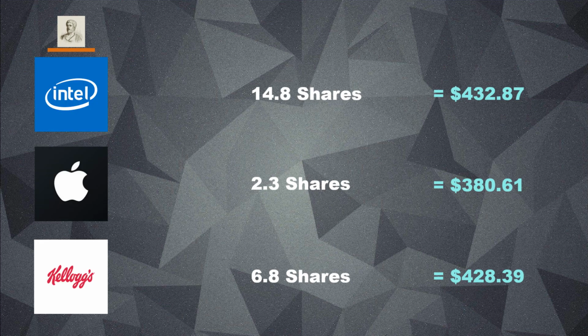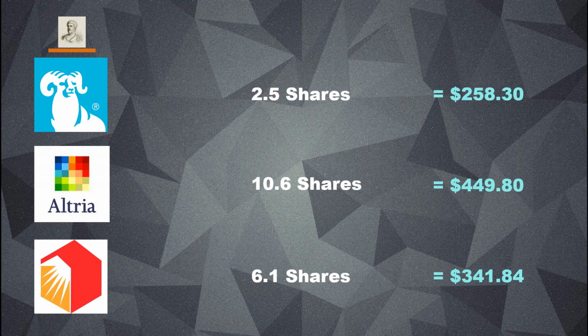Then we have Intel, 14.8 shares to the value of $432. Apple, 2.3 shares, $380. And Kellogg's 6.8 shares to the value of $428. Now we have T. Rowe Price, 2.5 shares to the value of $258. Altria, one of our highest yield stocks, 10.6 shares to the value of $449. And Realty Income, one of our only monthly dividend paying stocks, 6.1 shares to the value of $341.